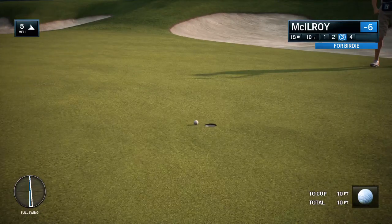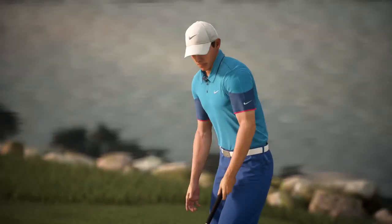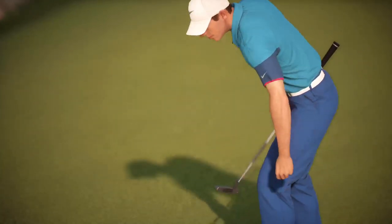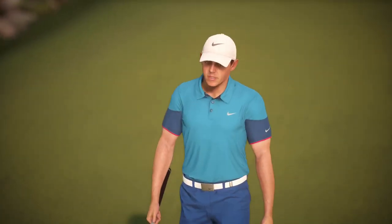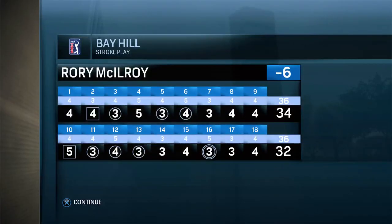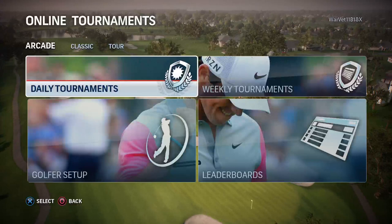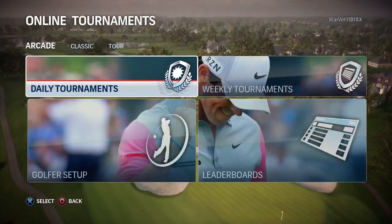Good stroke. Just came up empty. Lining this one up for par. Routine stuff for Rory. That's a par. Frank, that was an impressive round out there today. Couldn't agree more, Rich. We've seen some great shots out there, and I'm excited to see how the rest of this tournament plays out.